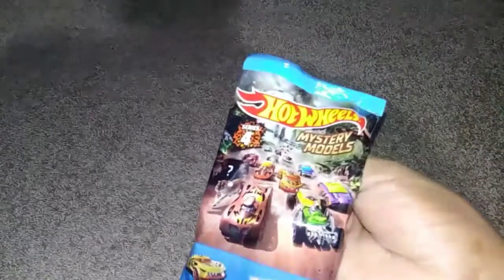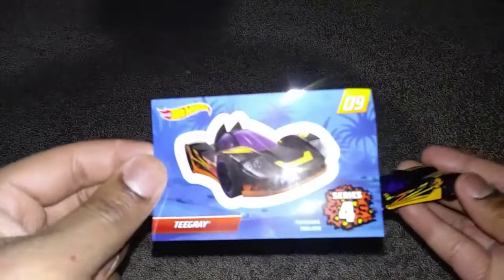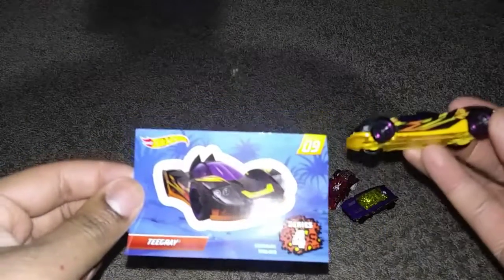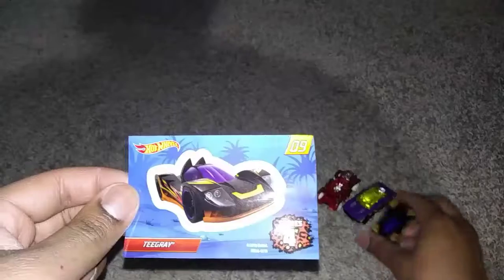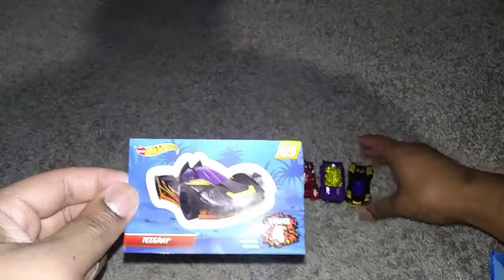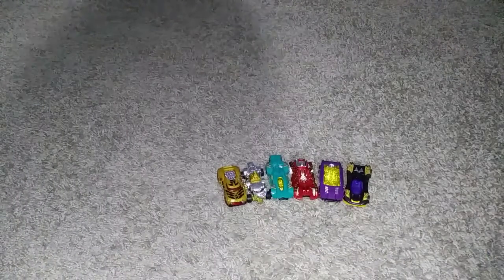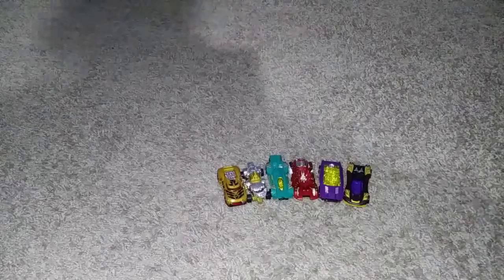Okay, here's another one. Chase, please. No, we got a Tigray. I like Tigray. I really like Tigray, especially since it came out in the 2010 new models. By the way, I still did not have that black Tigray. I should have got the black Tigray when I had the chance, though.